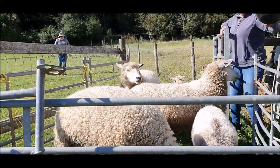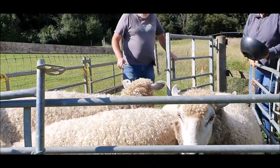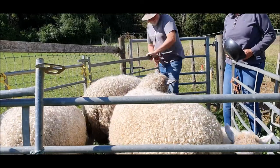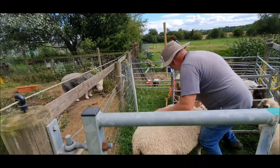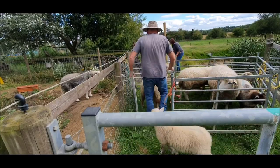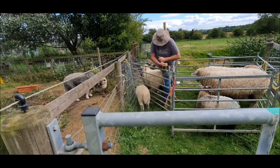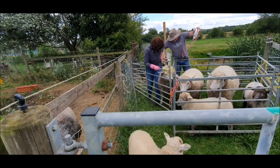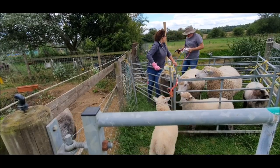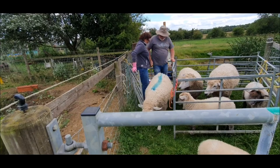Lacey's got fly strike and maggots from when we put her on the rich pasture the other week, so we're bringing them in to clean up her bottom, remove the maggots and give them all a worming and a spraying. Maggots removed, all seems okay, and we let Lacey back out into the paddock.